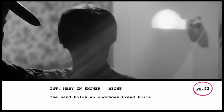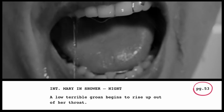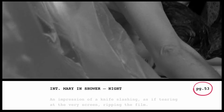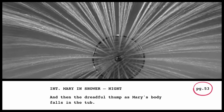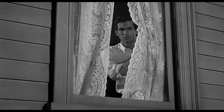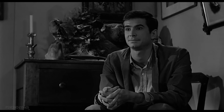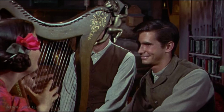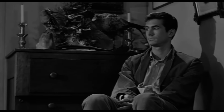So when she was killed off halfway through, the shock was immense. We can also talk about another type of casting misdirection centered on an actor's persona. Hitchcock cast young Anthony Perkins, who was known for more wholesome boy-next-door roles.